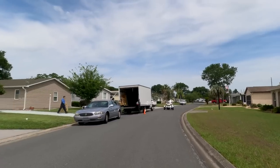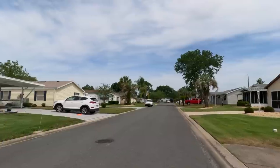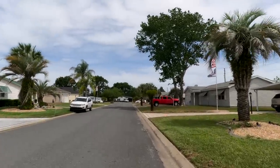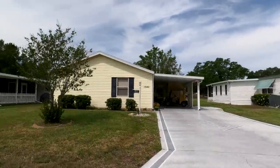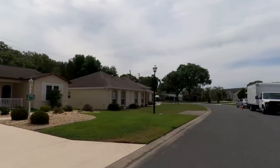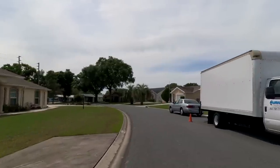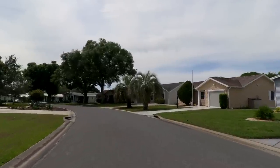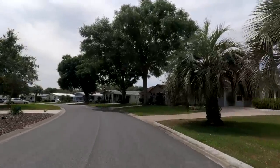So that's becoming more common. That's a huge home. But people are replacing the original modular homes with big new homes. Like that one. Yeah. We look at these manufactured homes. They're 30-some years old, but they still look great. People take care of them, maintain them.